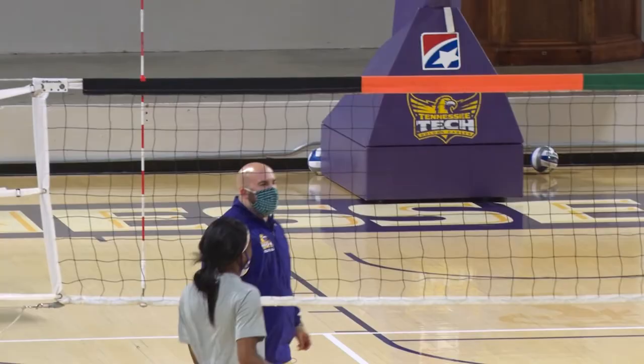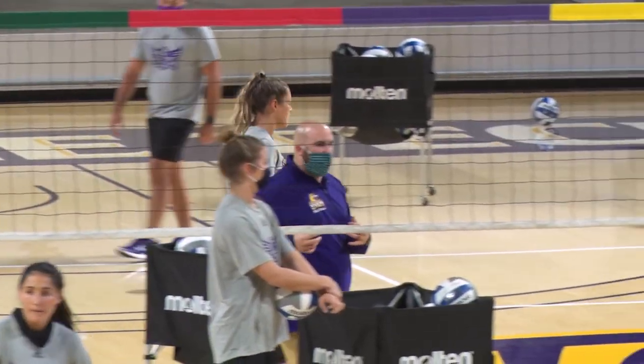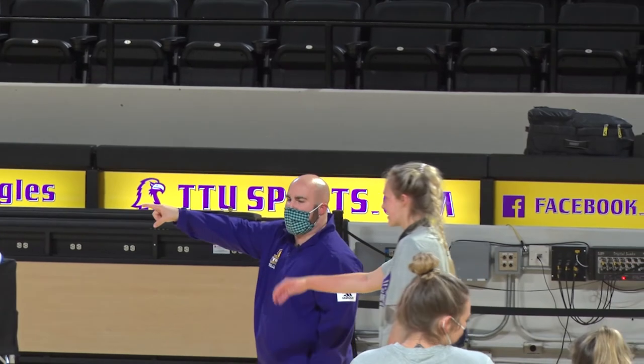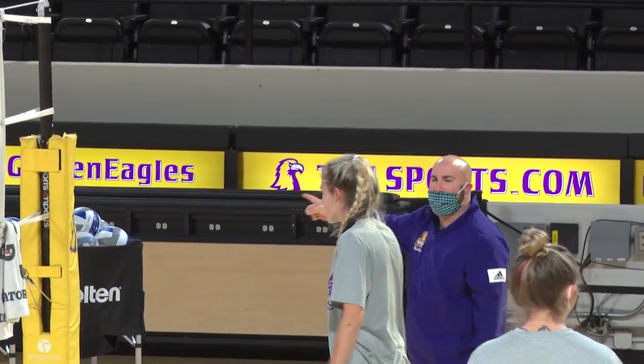Hop to it! Attackers, where are we supposed to be transitioning to? Behind the dig. Behind the dig, so don't just go to a spot because she bounced the ball. See where the dig is, get behind it, put yourself in the best position to kill it. If you tell your hand to go there and then you take your body and do that, where's it gonna go? That way. Probably that way. Yeah, and that's what you were doing.